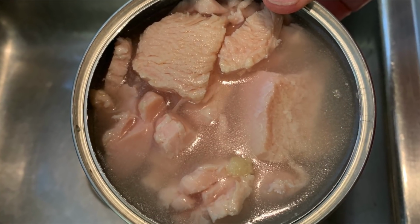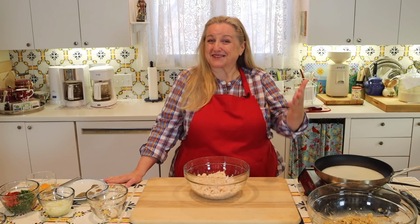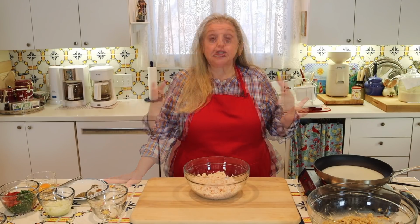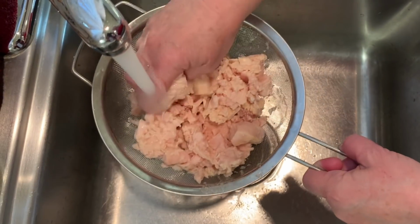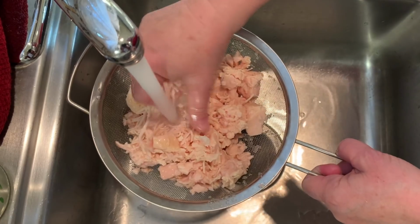But you'll notice that when I open these cans of chicken, it looks like tuna fish. They look like pink chunks, and if you're familiar working with canned chicken, if you smell the aroma, it smells like tuna fish. So what you want to do is empty your cans of chicken into a strainer and run them under cool water for about a minute.